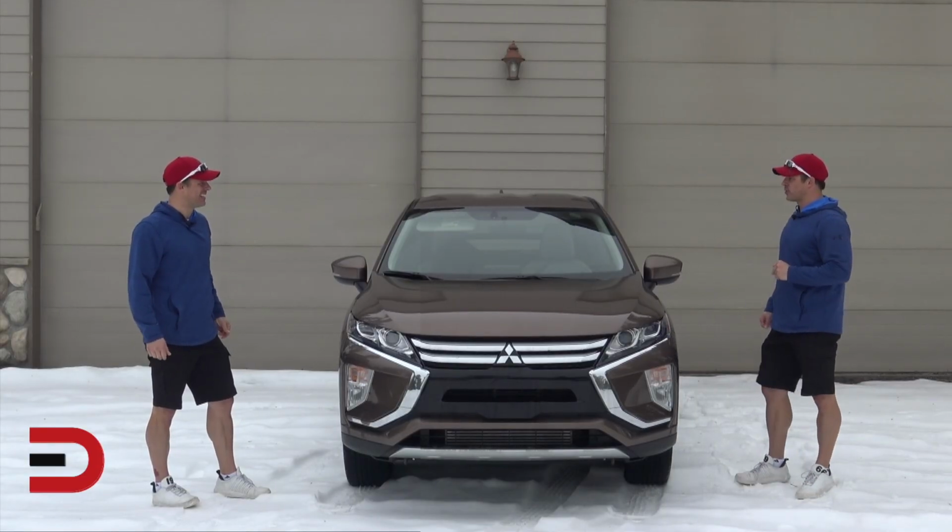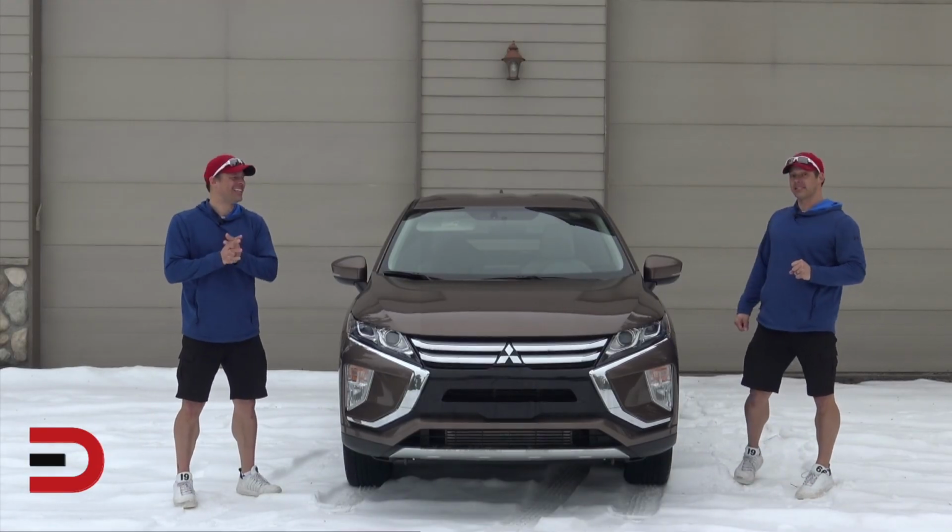Here we go with some of the best and worst small SUVs of 2020, beginning with the worst.